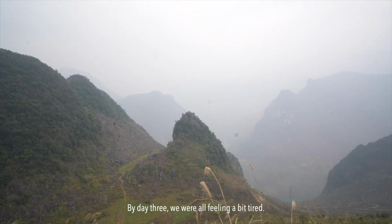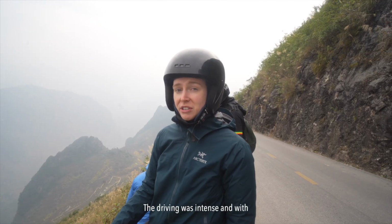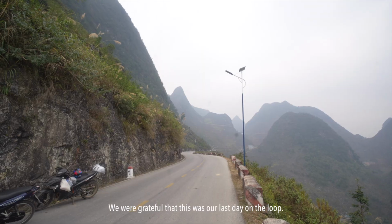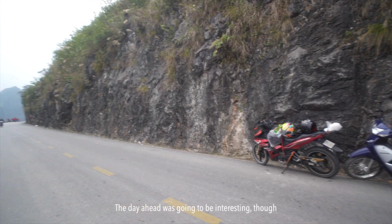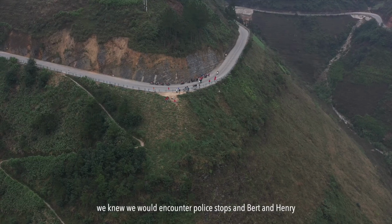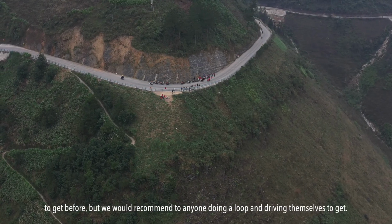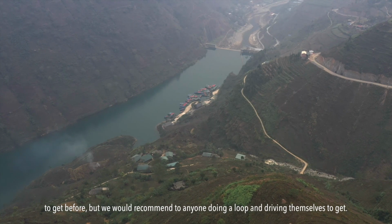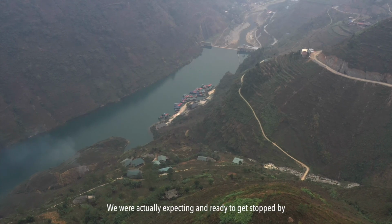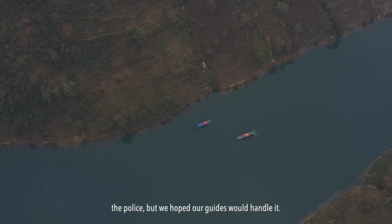By day 3, we were all feeling a bit tired. The driving was intense, and with the cold, it was a bit of a challenge. We were grateful that this was our last day on the loop. The day ahead was going to be interesting, though. We knew we would encounter police stops, and Bert and Henry didn't have their international driving permits, which we didn't have time to get before, but we would recommend to anyone doing the loop and driving themselves to get. We were actually expecting and ready to get stopped by the police, but we hoped our guides would handle it.